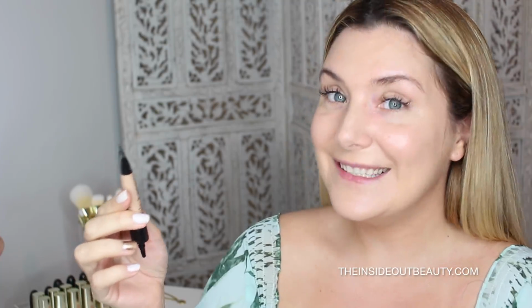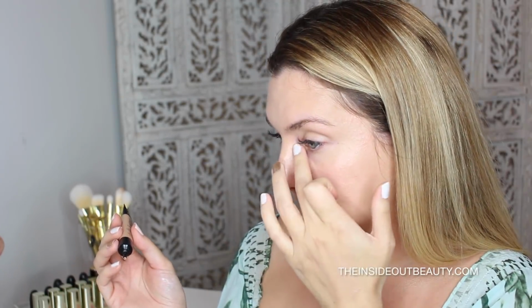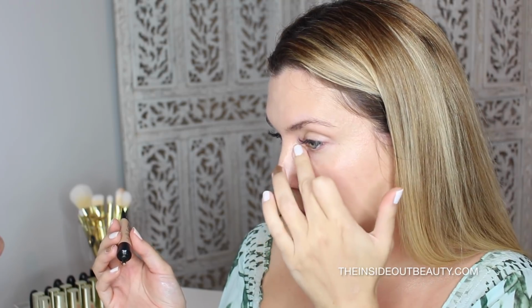As you guys can see, I have a bit of a blemish right there, and we're going to conceal it using the Lancome Teint Idole, or Teint Idole, I don't know how to pronounce it, Ultra Wear High Coverage Concealer. And we're going to go just with my finger right in there. This is amazing and so sticky, like it really makes things disappear.